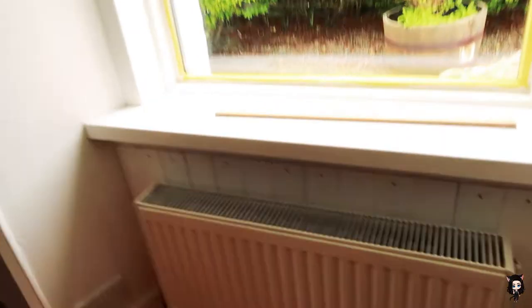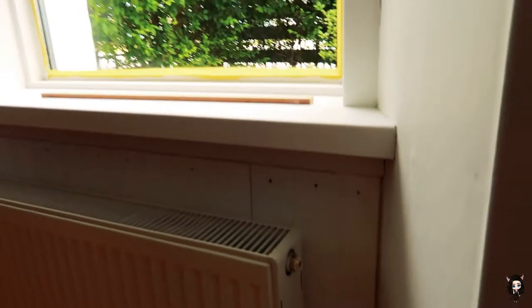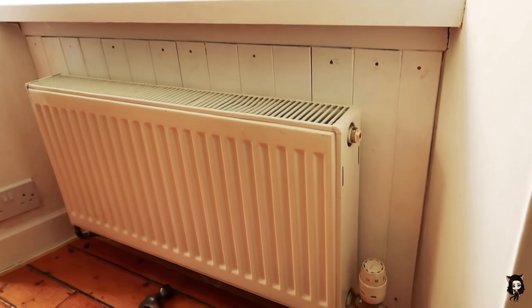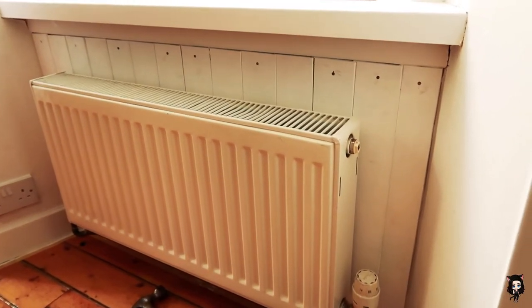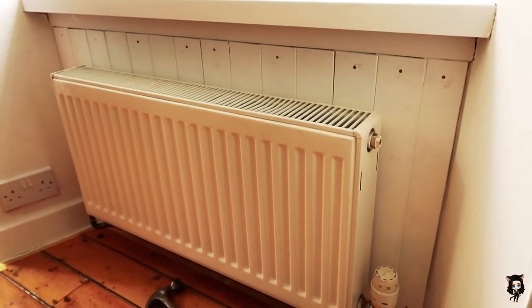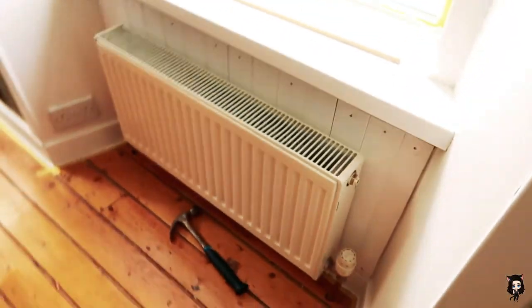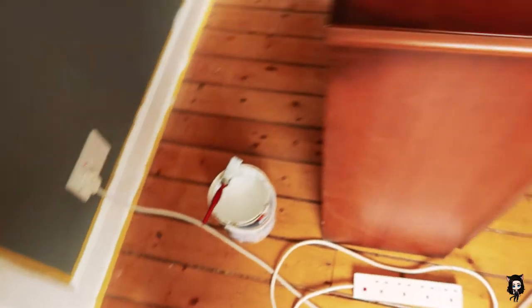So here's a little update. V-lining has been installed behind the radiator, so it just needs one more coat of paint and that'd be nice. And we've got the whole rest of the window bay still to do. So Dan's just out. Oh my God, I just nearly fell right over in a tin of paint. Wouldn't that be bloody hilarious?